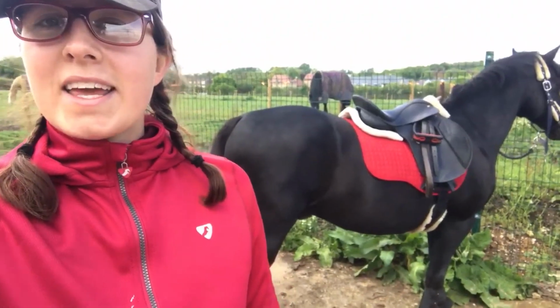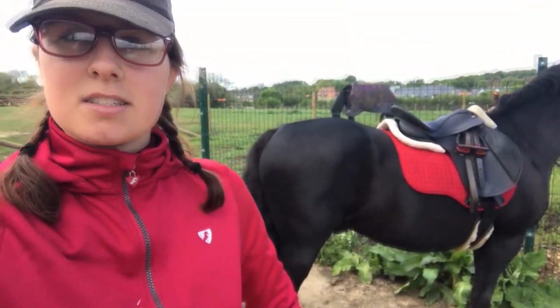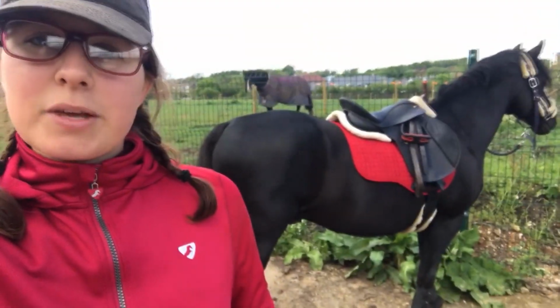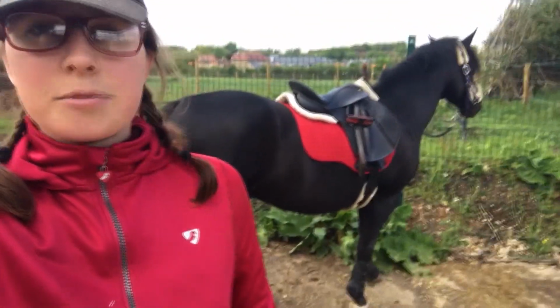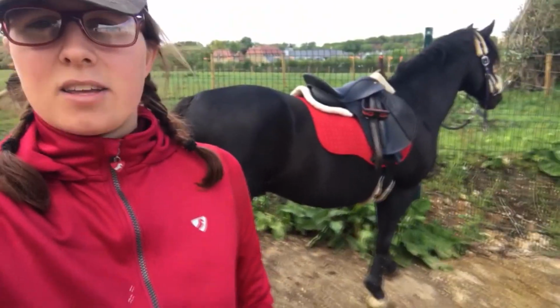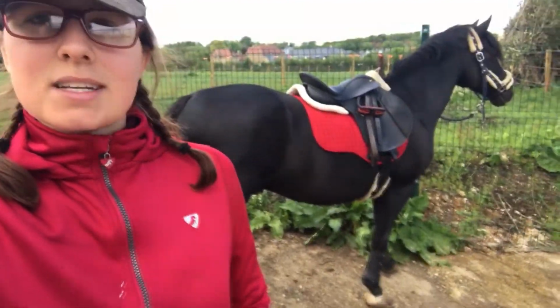So he's wearing his new Lemure Chili Numbnut today, which I actually got Christmas, but I haven't had a chance to use yet. Sadly, I don't have a half pad that matches, so we're using the blue half pad. He wears that just to make sure it's a little bit more comfortable for him. He can get really uncomfortable really easily, so I just make sure that where I can, I use comfort things like his fluffy girth as well, just to make sure he doesn't go sour.